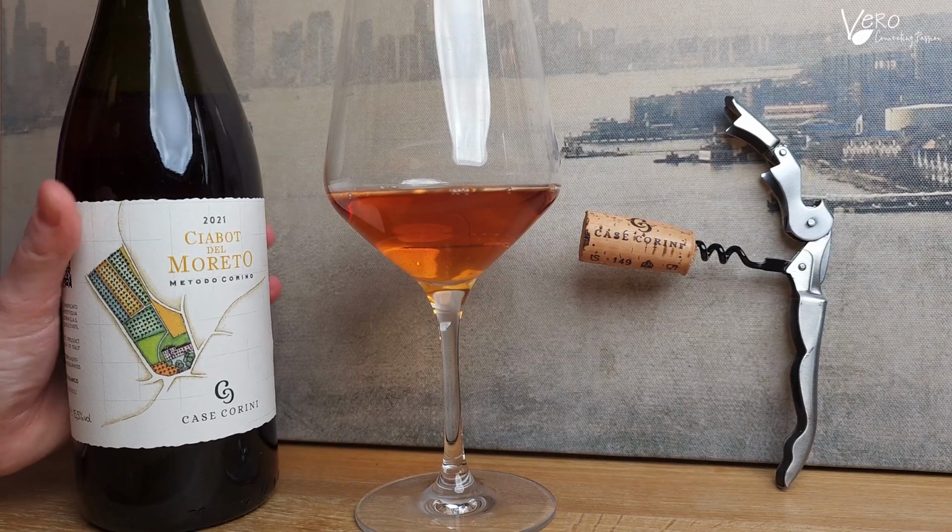So there you have it, a unique take on Moscato from the area around Asti, Italy. Ciabot del Moreto from Case Corini.